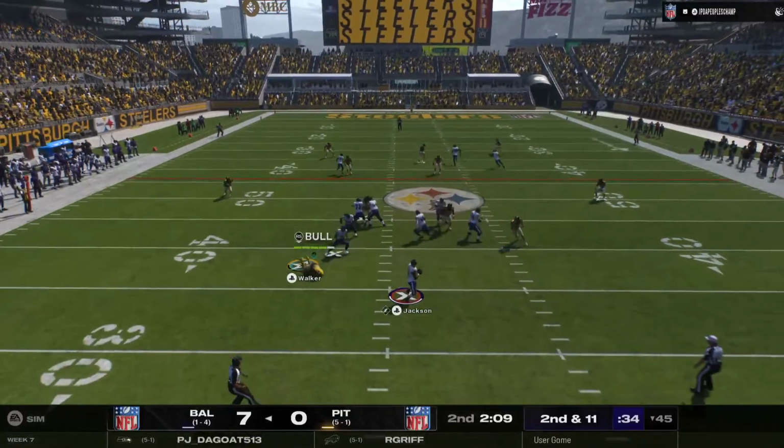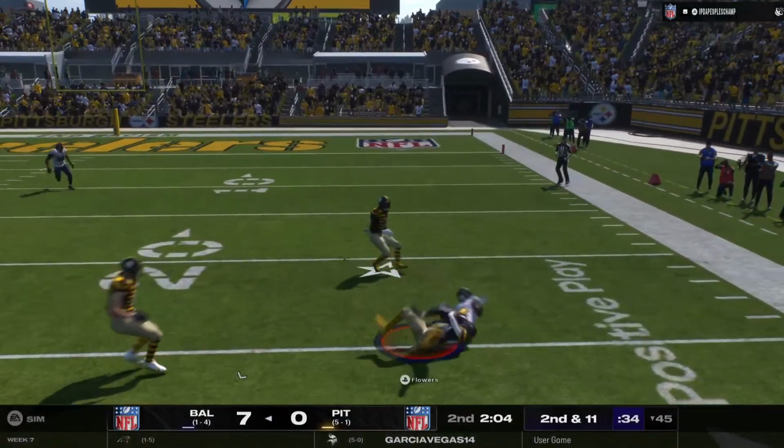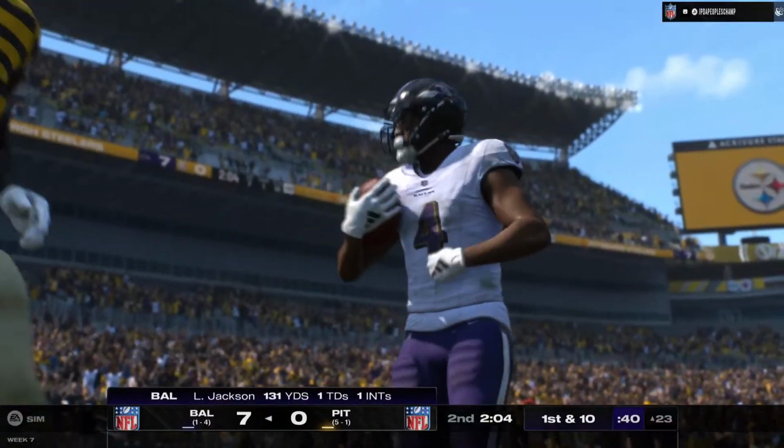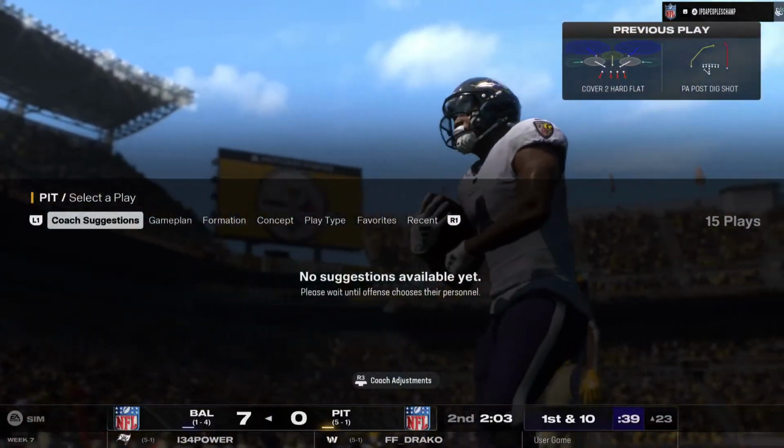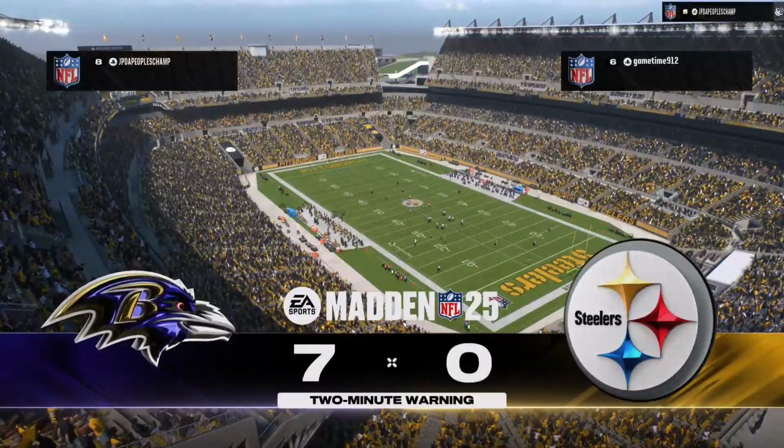Play action now. Jackson. This one caught downfield by Flowers. A big play there for Baltimore. 32 yards.